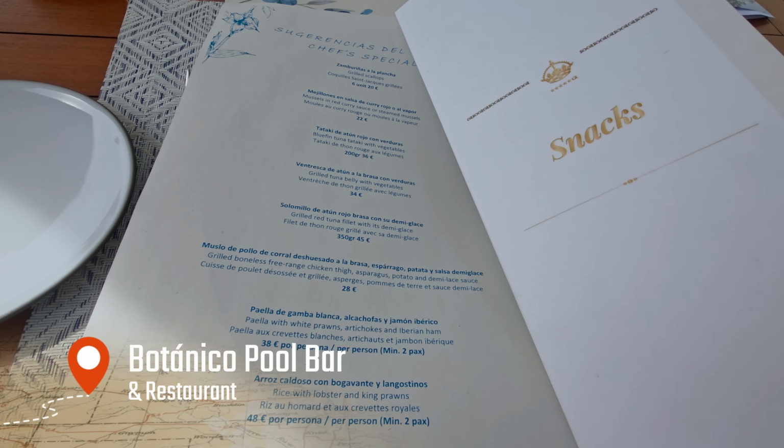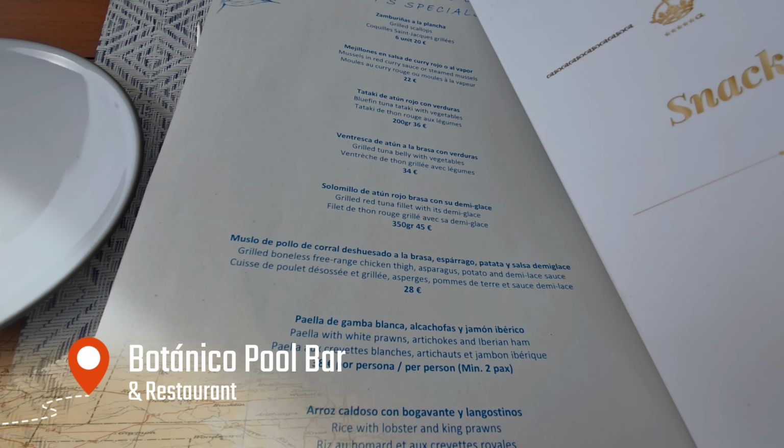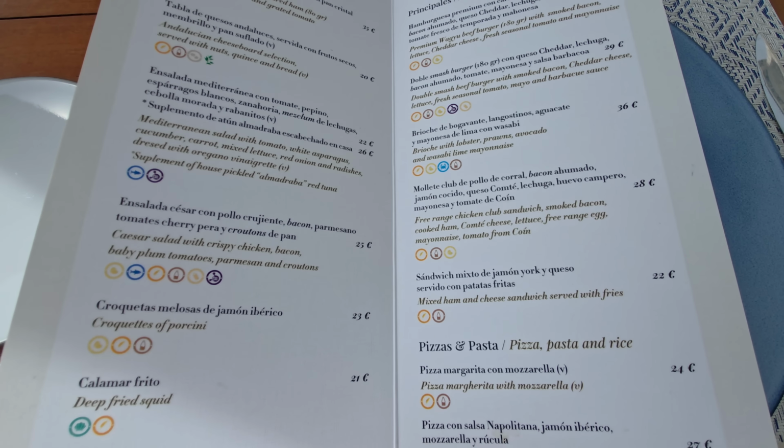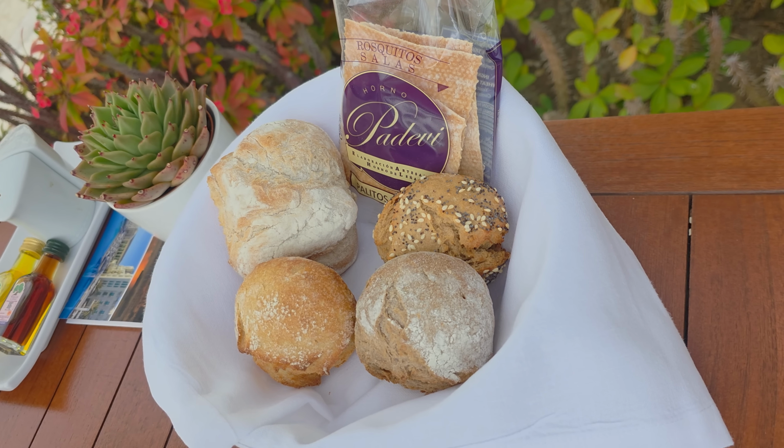Adjacent to the swimming pool is the outdoor restaurant and bar, the Botanico Pool Bar and Restaurant. The food here was absolutely exquisite and the service was fantastic. I can't recommend this restaurant enough.